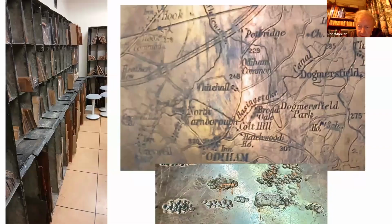Next slide, please. On the left of the slide, you will see the plate storage, quite possibly little change since the plates were first engraved. I then found I needed to rethink my ideas about copper plates. On the right, we see the plate used for sheet 29, a little to the west of the area I was interested in. I have flipped the picture so that you don't need to read it in mirror image.